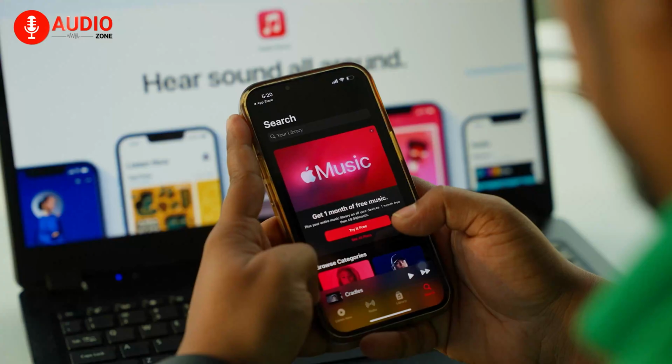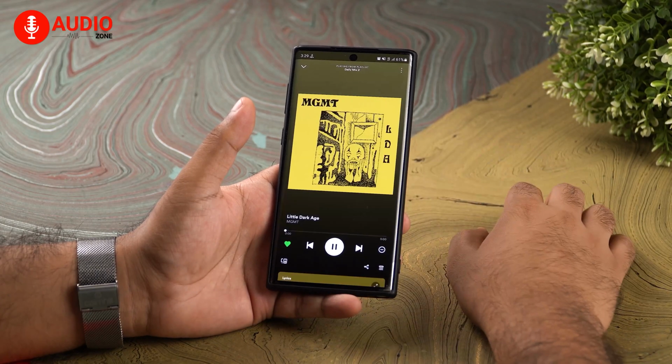So that was our list of the best apps for streaming music in 2022. We do hope this video has made your decision a bit easier.